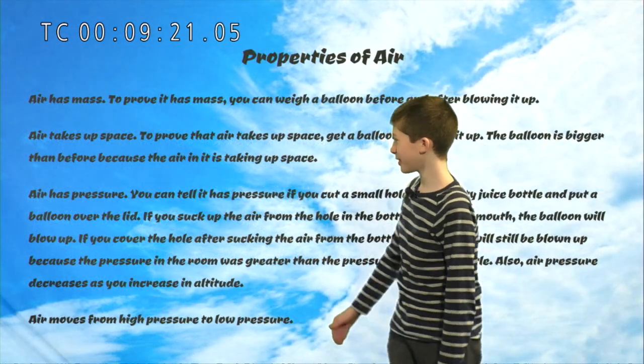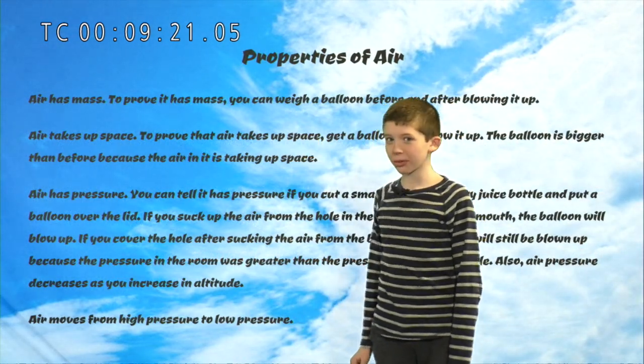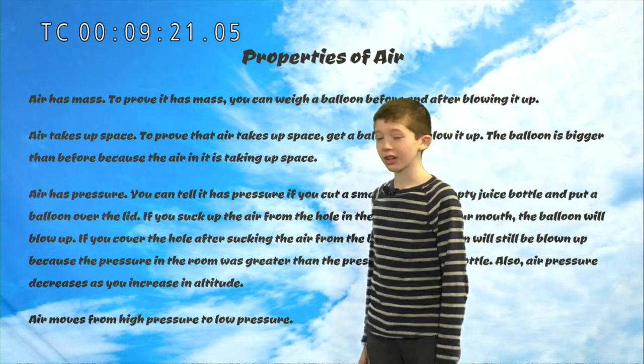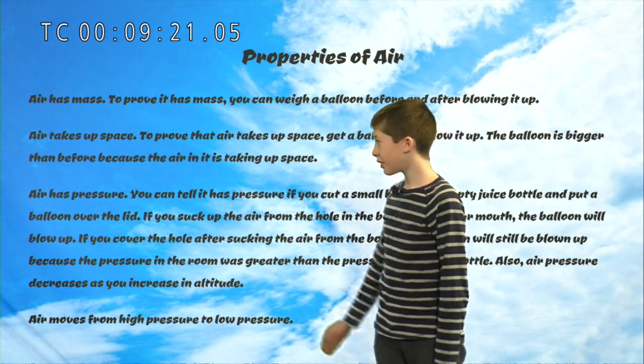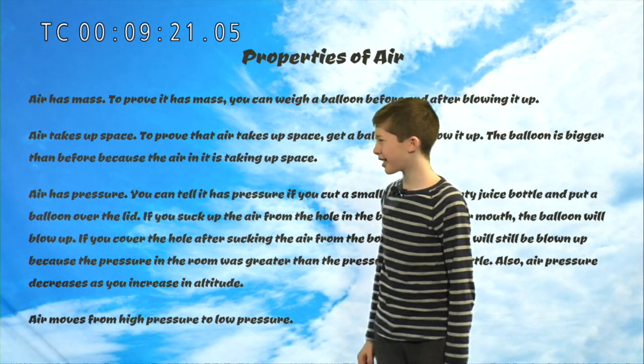So, properties of air. Air has mass. To prove it has mass, you can weigh a balloon before and after blowing it up. Air takes up space. To prove that air takes up space, get a balloon and blow it up. The balloon is bigger than before because the air in it is taking up space.